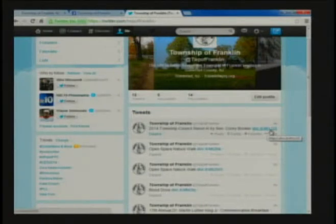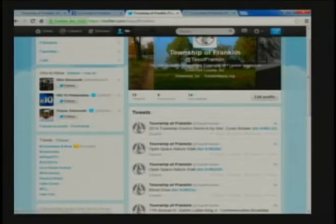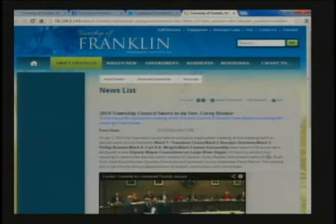So this is the same article I just showed you regarding the reorg. A little tweet went out about it, and if I click that link, it brings me back to that same article. One piece of information that gets pushed out amongst multiple channels so that people can get the information, again, however they want and however they choose, but it allows us as Township staff and officials to reach more people in more ways. So those are the highlights. Obviously, this site can do a heck of a lot more.